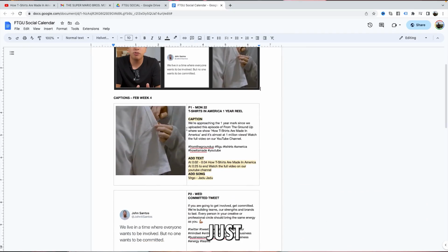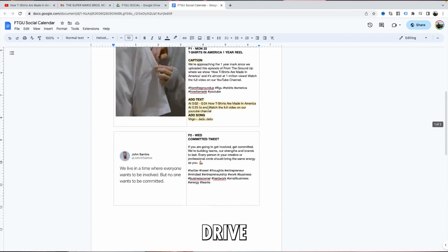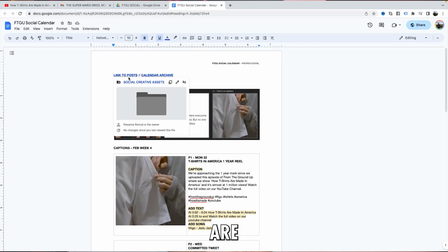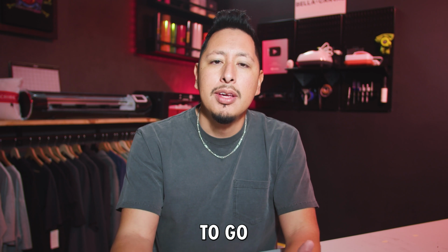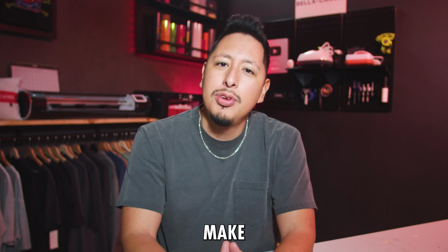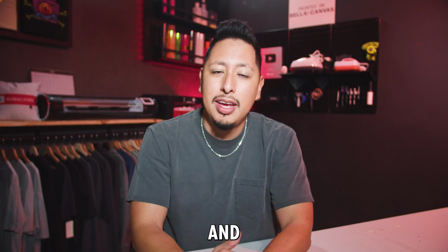But then if you don't wanna go through all that process, all you have to do is create a Google account and literally just list out the posts that you wanna create, put a link to the Google Drive folder or wherever those photos are. And now every day, all you gotta do is go over there, click it, download the image, upload it, and you're good to go. You just wanna be able to organize yourself so you can make the most of your time, and more importantly, the most of your sales and conversions.